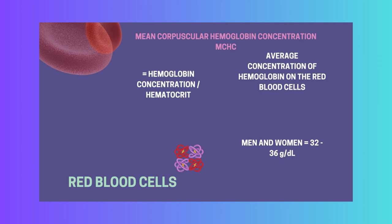There are key differences between MCH and MCHC. MCHC specifically assesses the concentration of hemoglobin within the red blood cell, whereas MCH measures the total amount of hemoglobin per cell. Additionally, MCHC is more sensitive to changes in red blood cell size, while MCH is more affected by variations in the overall hemoglobin production.